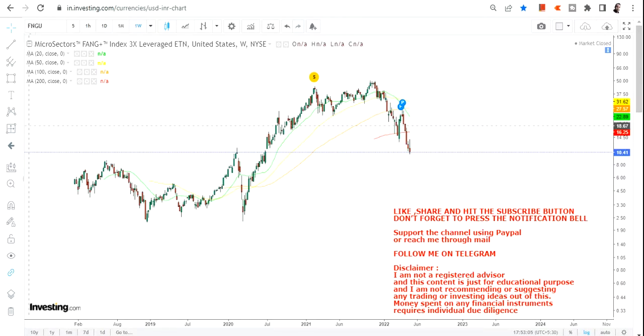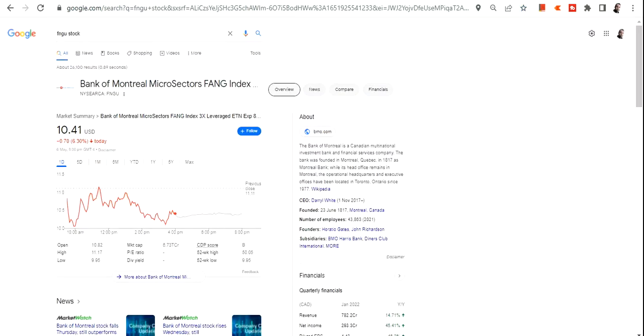Friends, in this video we are going to discuss the ETF called FNGU, or MicroSectors FANG+ Index 3x Leveraged. This is by Bank of Montreal, and this MicroSectors FANG ETF tracks the FANG Index with 3x leverage on top of that. As the name suggests, this is a very high beta, high flying and highly volatile index or ETF that you can see in front of you.